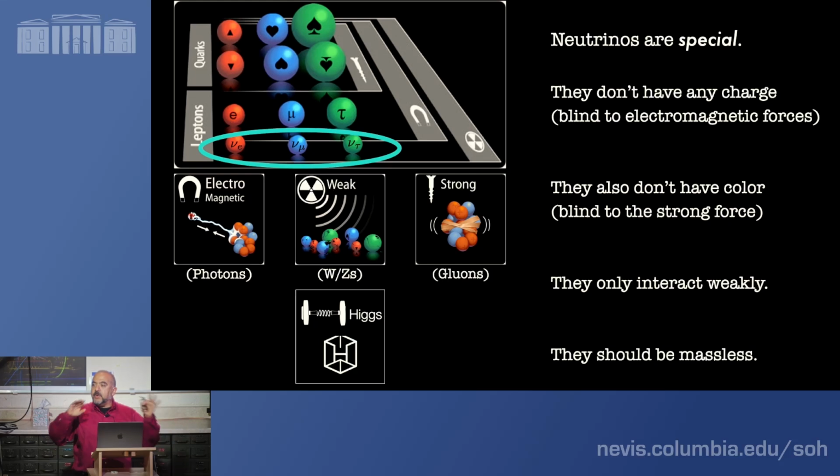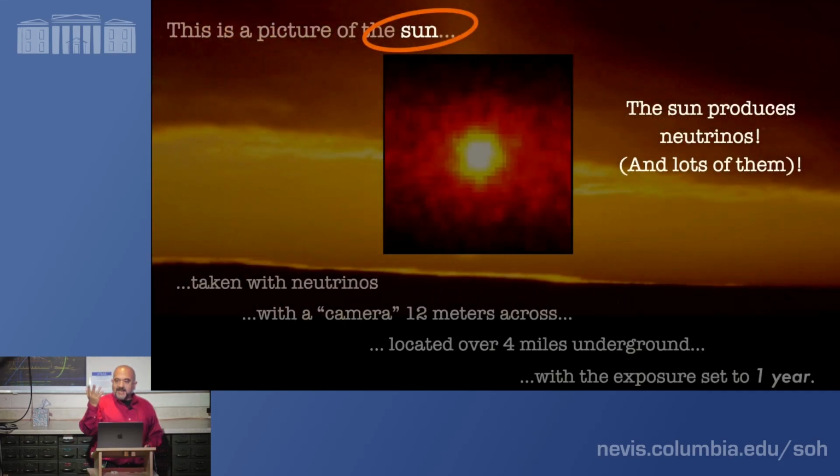All right, so now you're experts in the periodic table for particle physicists. By the way, we refer to this as the standard model. This was after the 60s, so we were less creative. All right, the second is the sun. All right, so this is a picture of the sun. You may say, well, where do neutrinos come from? Where can I find neutrinos?